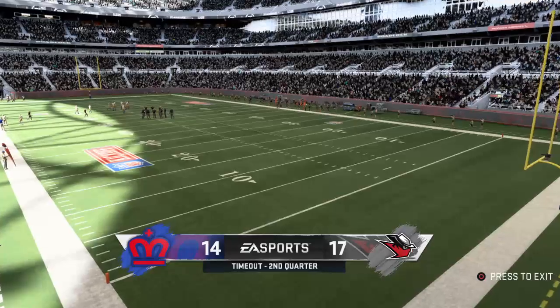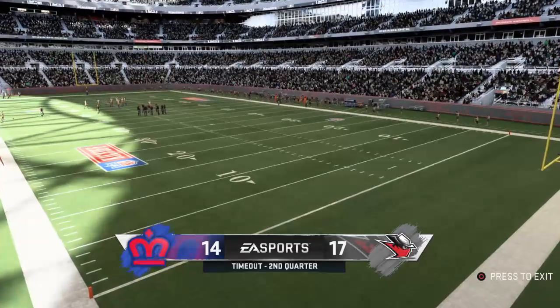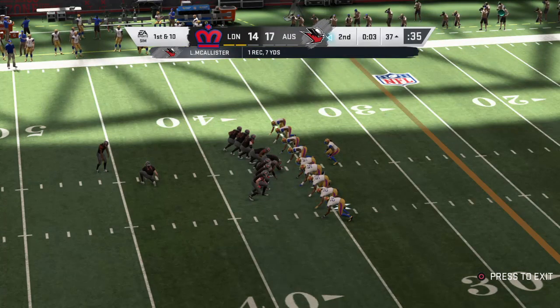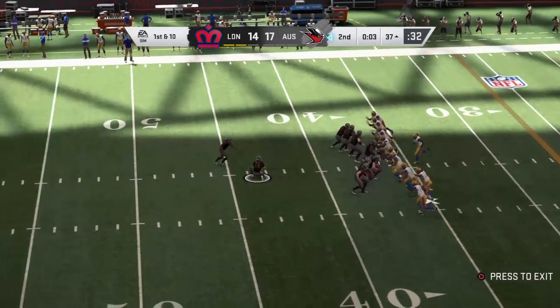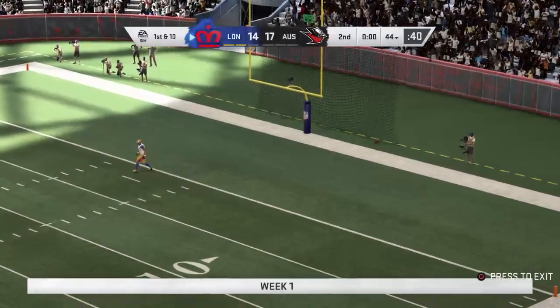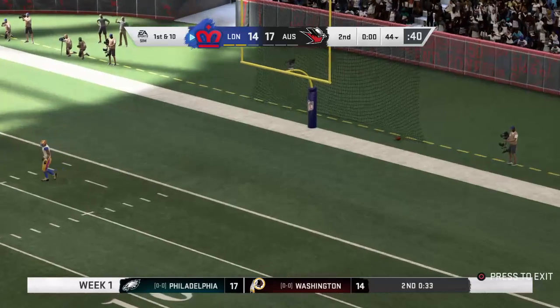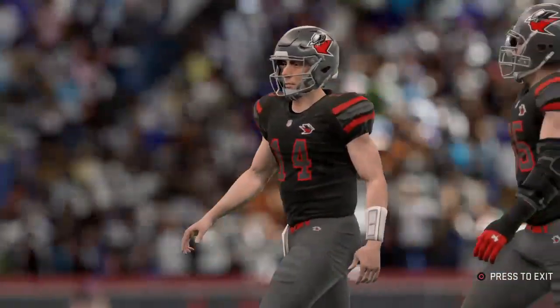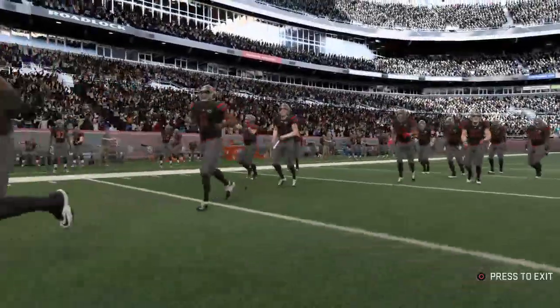I think they might try for a last second field goal if I'm not mistaken. Yep. This will be a 54-yard attempt for Raymond Kershaw. Kicks up. Low drive, and that is no good. It's halftime here in Austin as the home team leads 17-14.